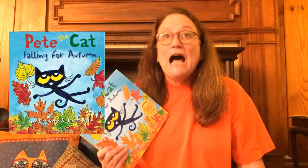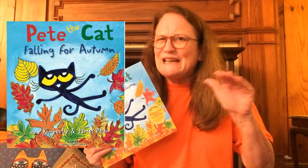Today's book is called Pete the Cat Falling for Autumn. Well, you know, autumn is another name for fall, and that's the season that we're in right now. And I wonder what you did this weekend. I know a lot of families are going up to the mountains to go to the apple orchards, and some people are going to farms to pick out their own pumpkins, or maybe you went to the store to buy a pumpkin. A lot of people are watching football. All of those things are fall or autumn things.